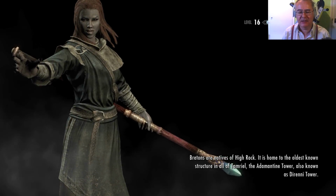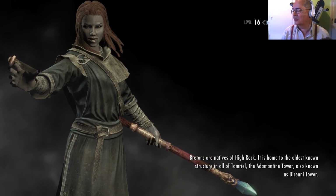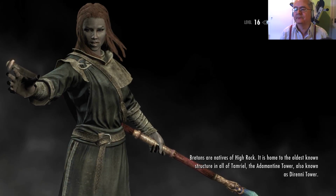Bretons are natives of High Rock. It is home to the oldest known structure in all of Tamriel, the Adamantine Tower, also known as Dereni Tower.